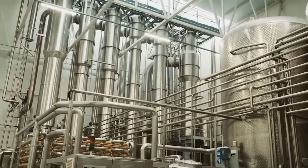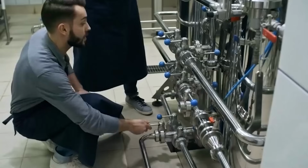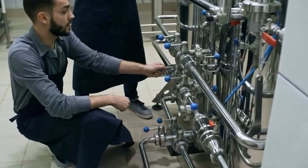At this stage, the Fanta mixture is nearly complete, but it still has to be monitored for consistency before it can proceed to bottling.